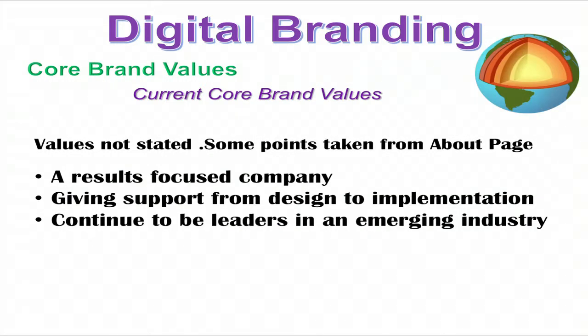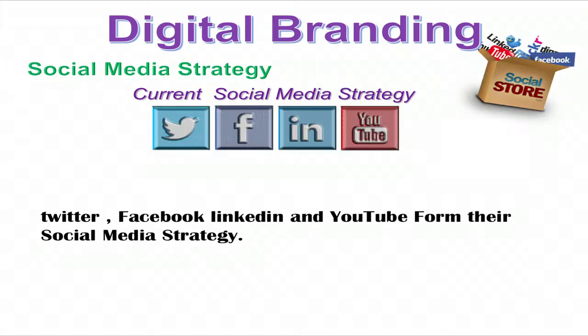Now, looking at the core brand values. Well, Line don't say what core brand values they have, but looking at their about page, I extrapolated some of this information. They're a results-focused company. They say they like giving support from design to implementation. They want to continue to be leaders in an emerging industry. Now, looking at their social media strategy.